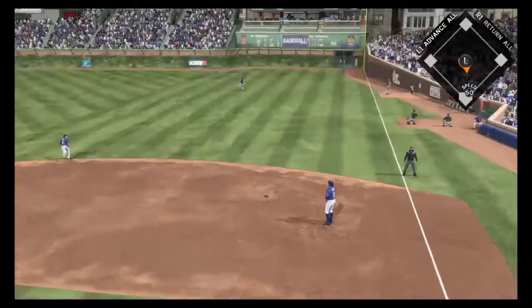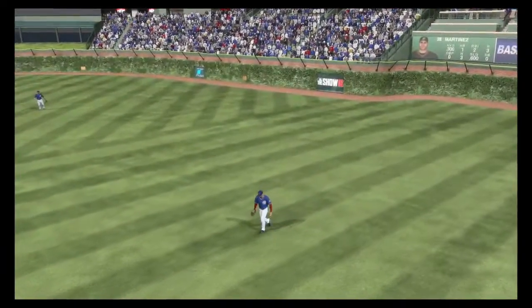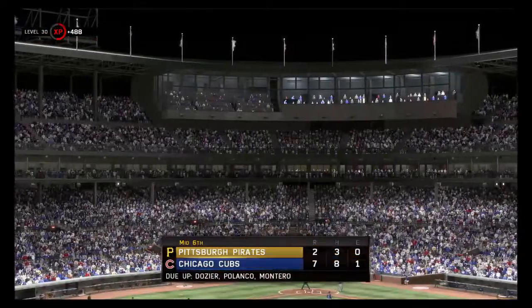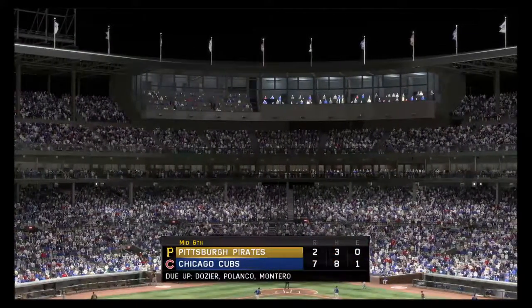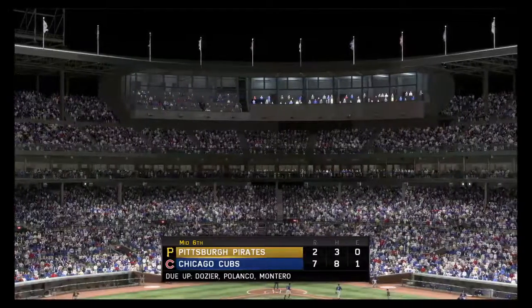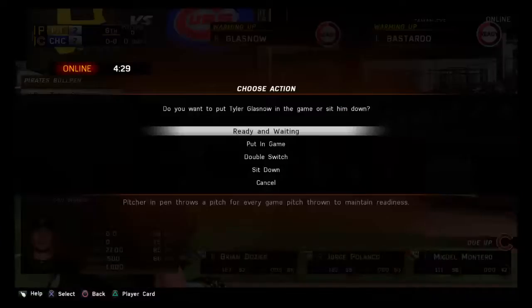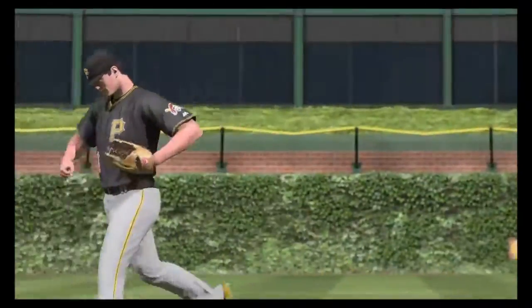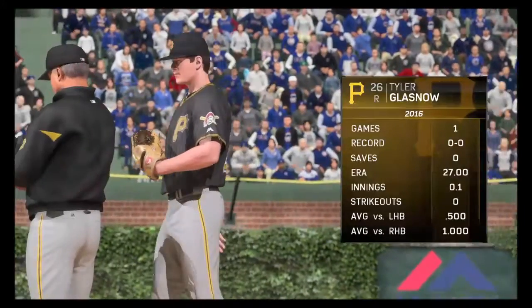This is in the air to right. Moving under it, Markakis makes the catch, and that'll retire the side. Number 26 will be the new pitcher. Pitching for the Pirates, number 26.